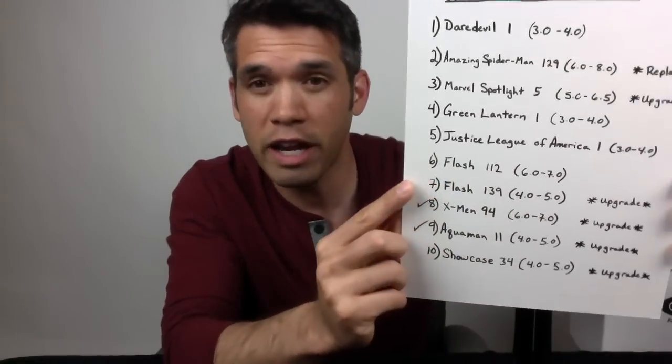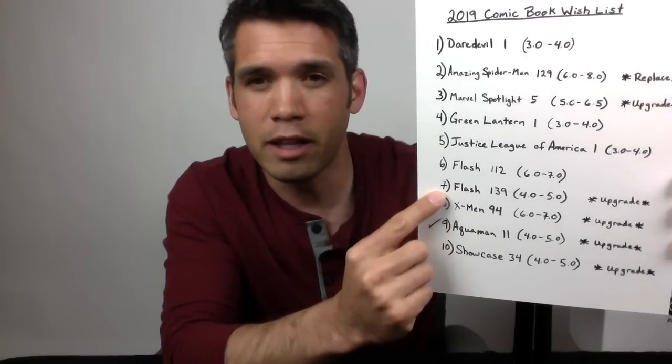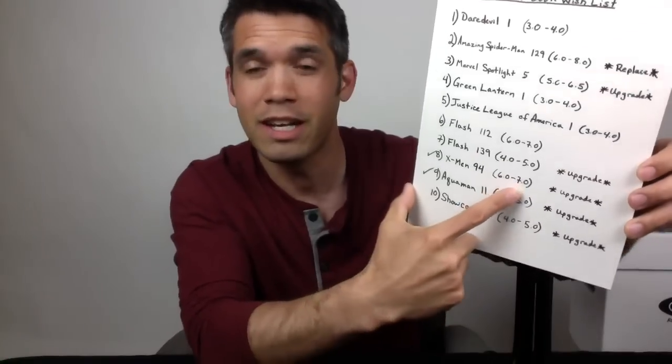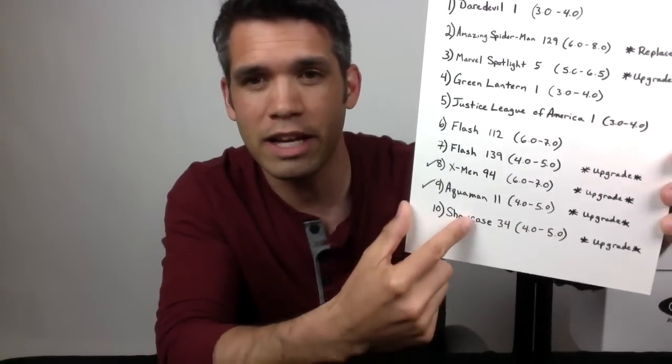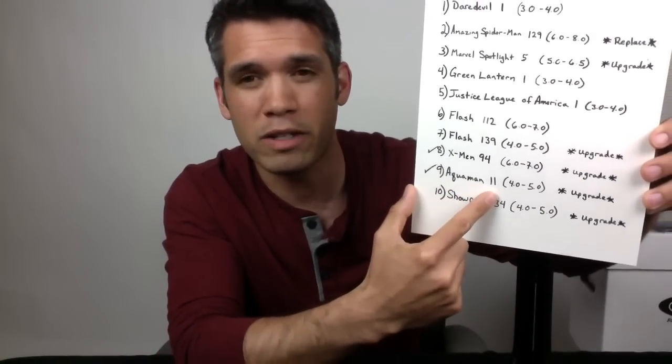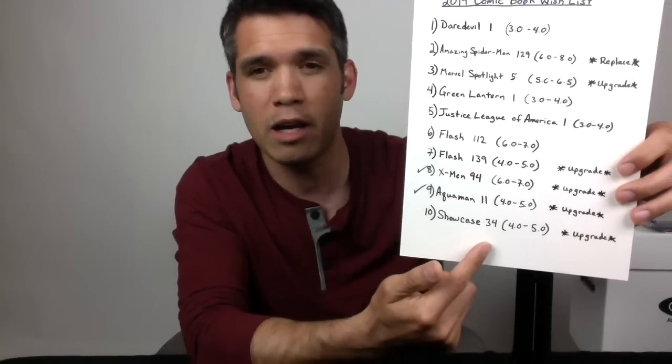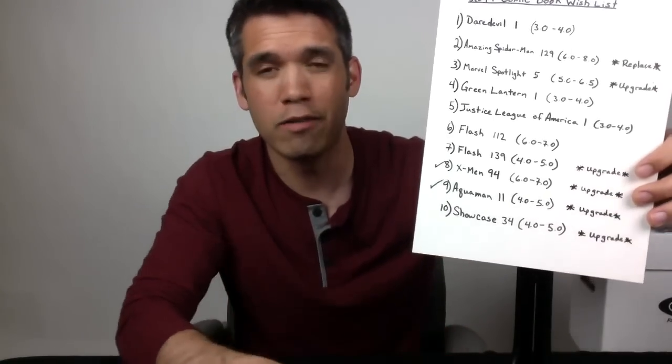Flash 112 is the first appearance of Elongated Man, and then Flash 139, which is the first appearance of the Reverse Flash. That'll be an upgrade. I've got a really low, probably 2.0 grade condition. I have already gotten an X-Men 94, and I got it in a 7.0 condition, so that's a really nice addition to the collection. And Aquaman 11, first appearance of Mera, I got that in a 4.0, so I'm really happy to have that. And then I do want the first appearance of Ray Palmer, the Atom, in Showcase 34. I'll take a 4.0 or a 5.0 in that.